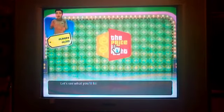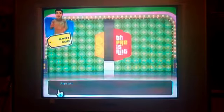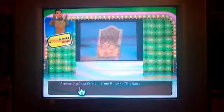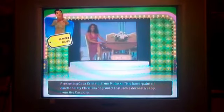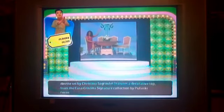Let's see what you'll be playing for. Presenting Casa Cristina from Pulaski. This handmade dinette set by Christina Salvador. A dinette set, Casa Cristina. From the Casa Cristina Furniture Collection by Pulaski Furniture Corporation.